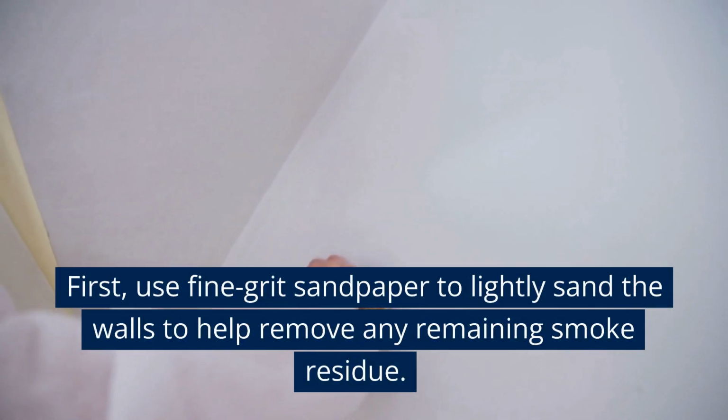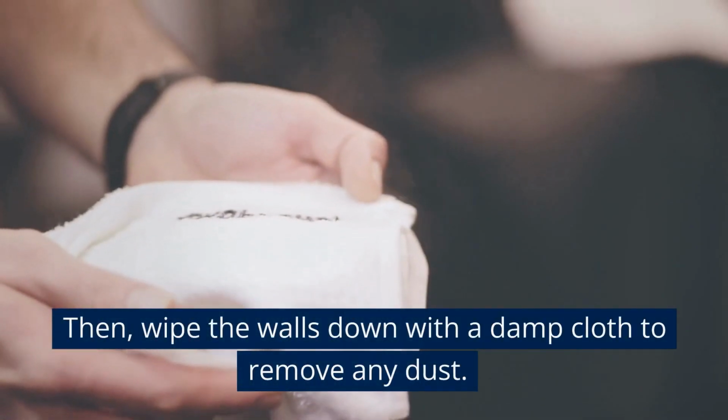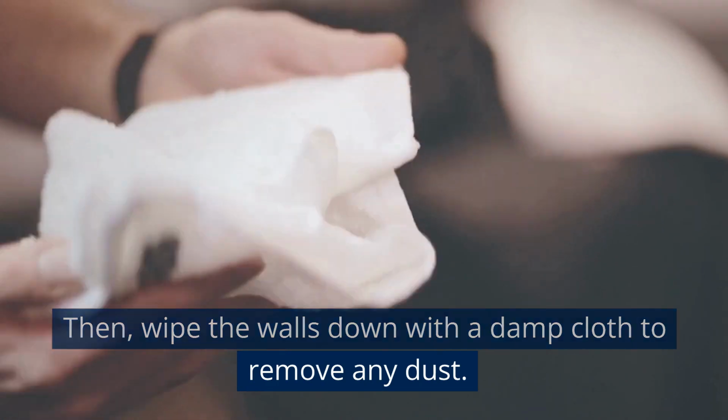First, use fine grit sandpaper to lightly sand the walls to help remove any remaining smoke residue. Then, wipe the walls down with a damp cloth to remove any dust.